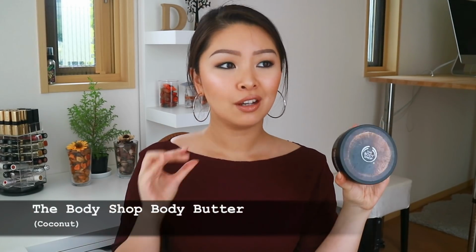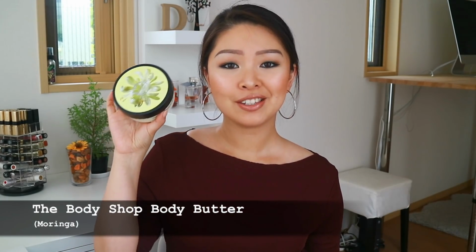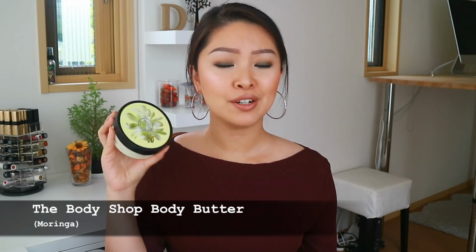I really like it. And this one, the coconut one, I don't find it artificial, but it just doesn't smell super natural, but it's really moisturizing and just feels very good on the body, so I don't really mind the scent and I still think it smells pretty good. And the last one, Moringa, is kind of a floral scent, but there's something a little bit musky and woody about it. It's not your typical floral scent. So yeah, all those 3 I really recommend them.